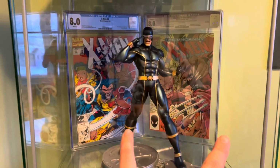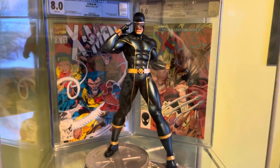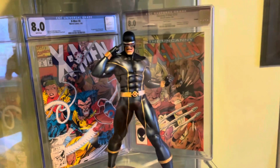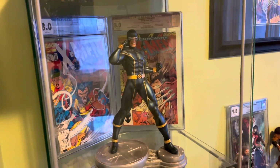These 2 books are so Wolverine focused. I need a Wolverine statue to go with them, but I don't have any Cyclops books. For some reason, he doesn't get as much love as Wolverine, which is horrible because he's a way better character and he should get way more love than Wolverine does.